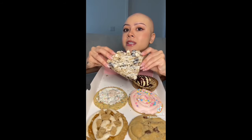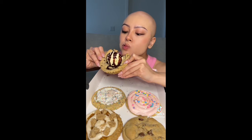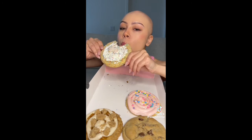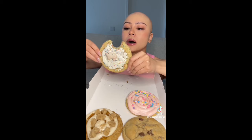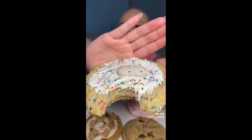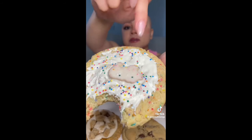10 out of 10. Wow, the mousse is so delicious. 10 out of 10 again. Wow, this is so freaking good. Guys, there's sprinkles on top and inside the cookie. And we have the circus cookie. One more bite. This is so good.